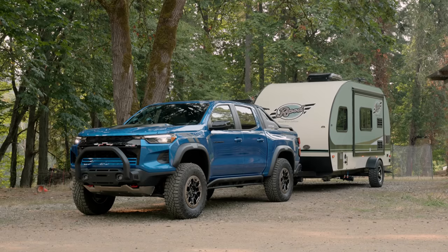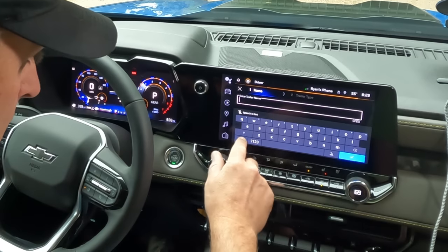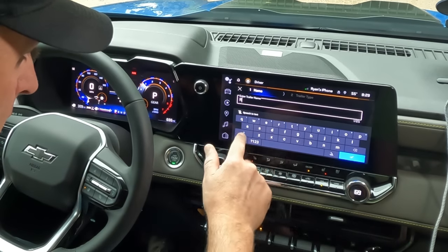Now that we have the trailer all hooked up, it's time to set it up here in the Colorado ZR2. So I'm just gonna pick add new trailer. It automatically detected the trailer when I turned the vehicle on, so this is pretty straightforward. We're gonna call it the R-Pod.